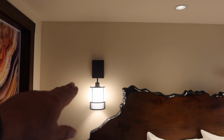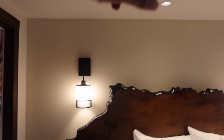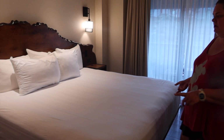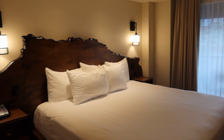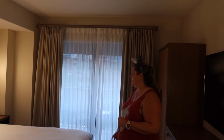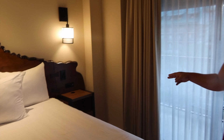Again, those lamps are on their own switch. The ones right by the bed are actually the ones up here, and they are dimmable. Nice. What size of bed is this? King? This is a king. It's a nice size bed. It is very nice. And I love that they try to make a live wood edge backboard. So once again, on your side, you will have a nightstand as well.